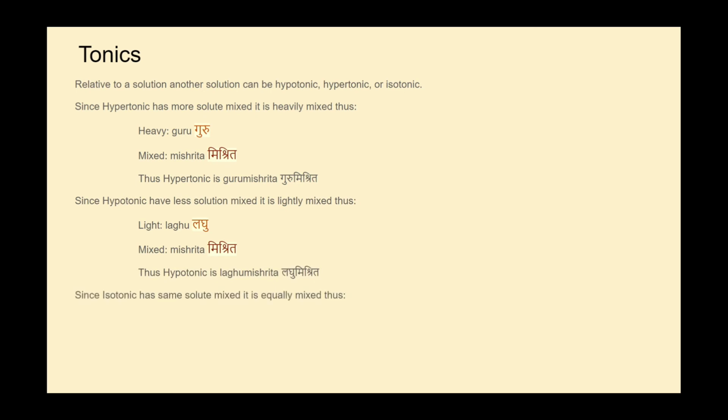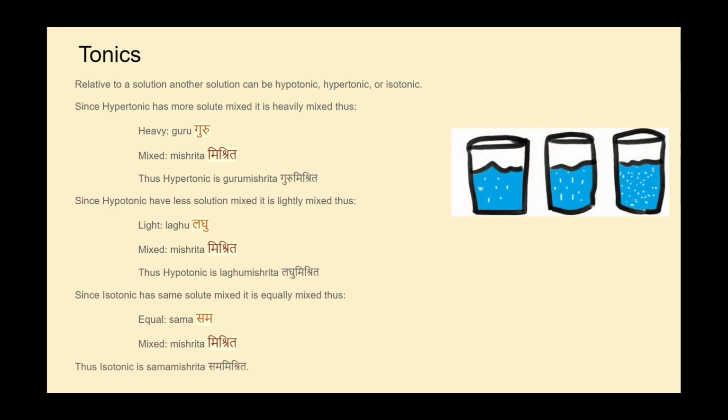Isotonic has the same solute mixed, thus relatively speaking is equally mixed. Thus sama in Sanskrit is equal and mishrita is mixed. Thus isotonic is sama mishrita. Diffusion. In Sanskrit, spreading, extension, or diffusion is prasara. Hindi uses this word, and actually that's where I got it from.